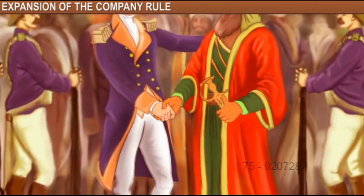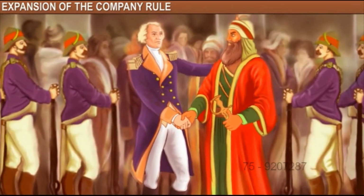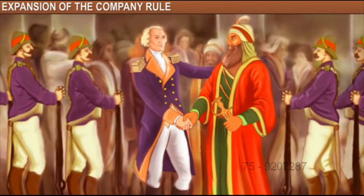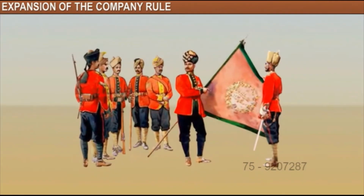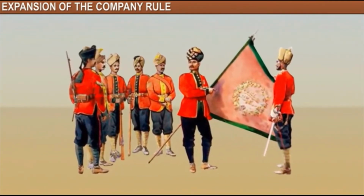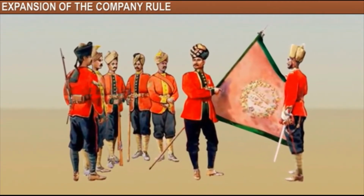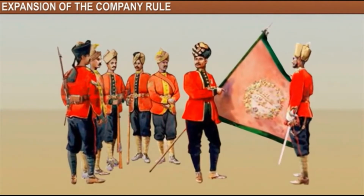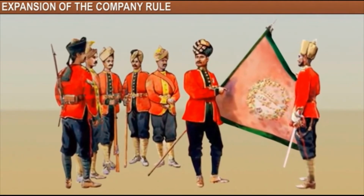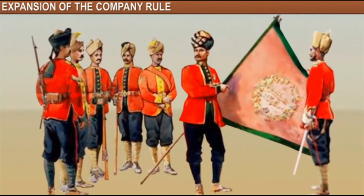Another strategy introduced by the company was forcing a state into a subsidiary alliance. Under this strategy, an Indian ruler wasn't allowed to maintain independent armed forces and had to pay the company for the subsidiary forces it provided. If a ruler failed to pay up, a part of his territory was taken away.